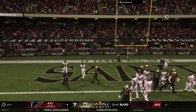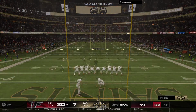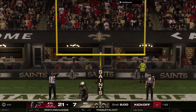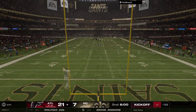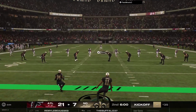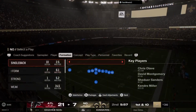Robinson again. And he'll take it into the end zone. Touchdown, Atlanta. Bijan Robinson, his 4th touchdown on the year. And the Falcons have taken a 2-touchdown lead now. Koo able to connect on the extra point, and it's now 21-7. Now Pinion with the kickoff honors following the touchdown. And they got it up past the 35, so pretty good starting field position.